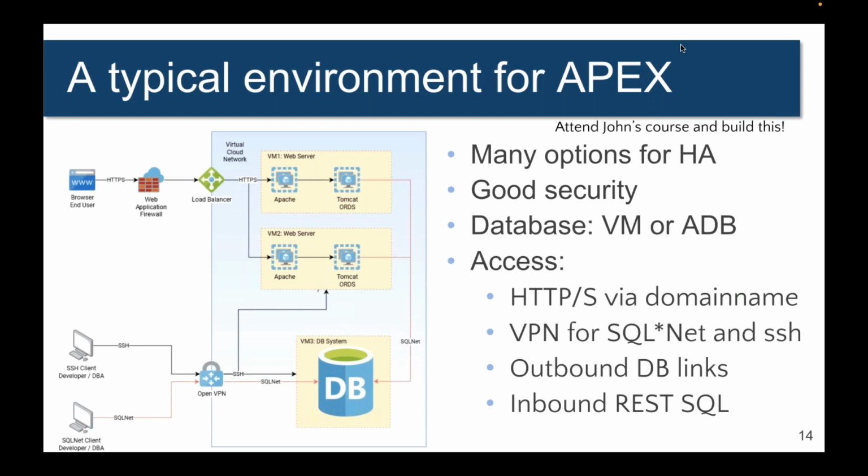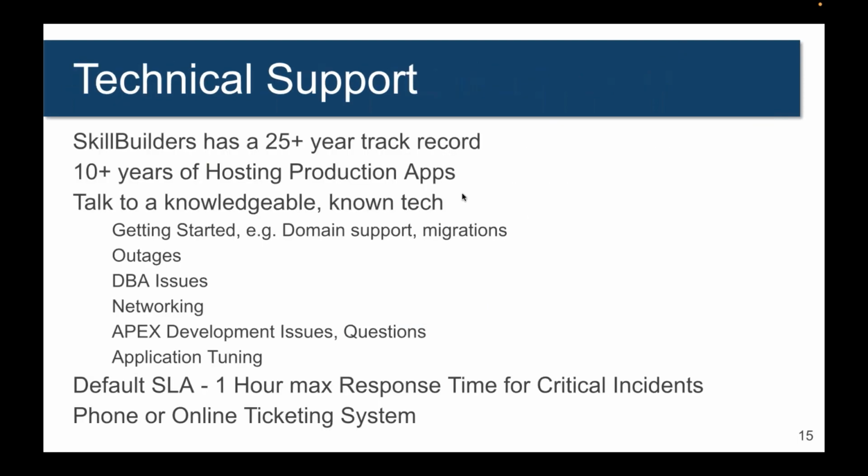If you're going to consider us as your hosting provider for your APEX applications, you'll need to know a little bit about us and our technical support. Well, first off, we've been in business for over 25 years. We've been providing production hosting for over 10 years.